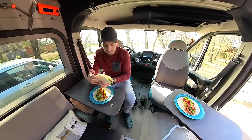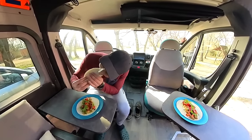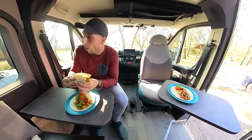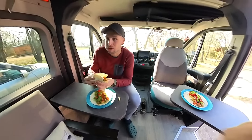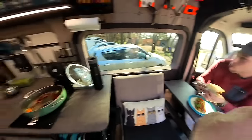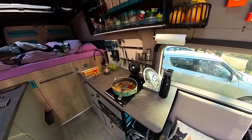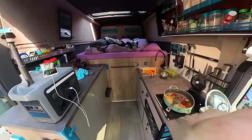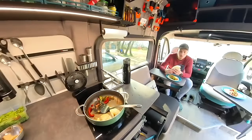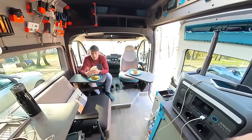Burrito-sized fajita. Yeah? Mm-hmm. Pretty good. That was a splash in my mouth. I actually kept the kitchen relatively clean too, to do all this. This is how it looks in here right now. Not exactly clean, but for after a meal, not too shabby.